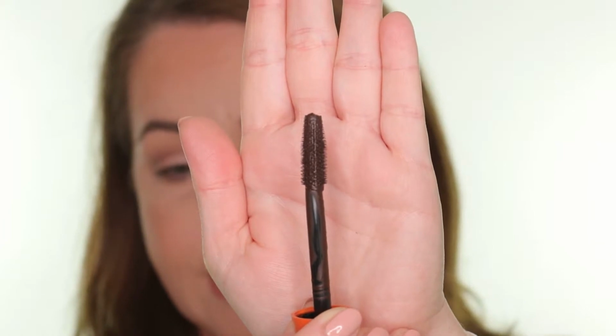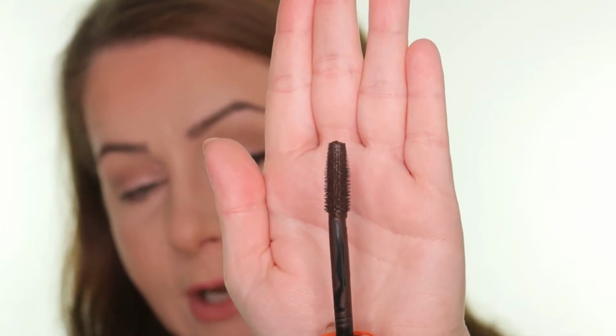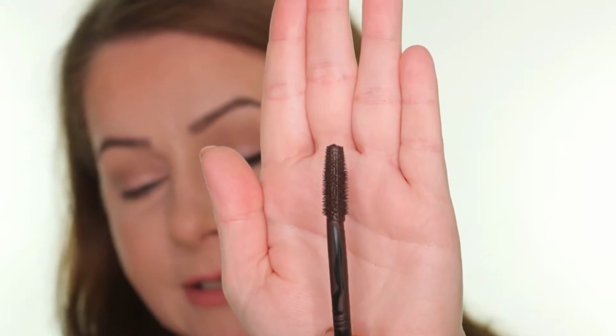Okay, now let's see the Lush Blast Volume. Like I said, this one is supposed to have a bigger impact, so we expect more volumized lashes than we had with the other mascara. However, like I said, this one is not going to be as black as the other one, so that might take away a bit of the impact the mascara could otherwise make. This is how the mascara wand looks. This is even larger than the other one, absolutely huge, very short bristles though.